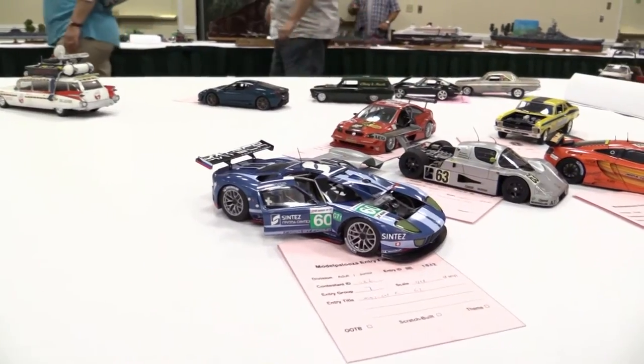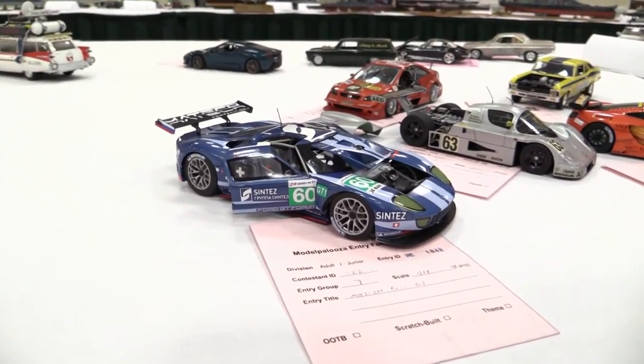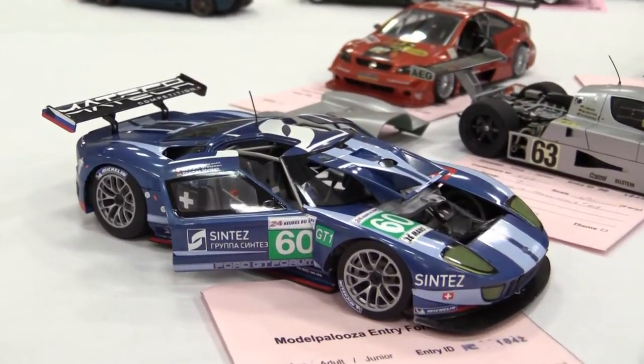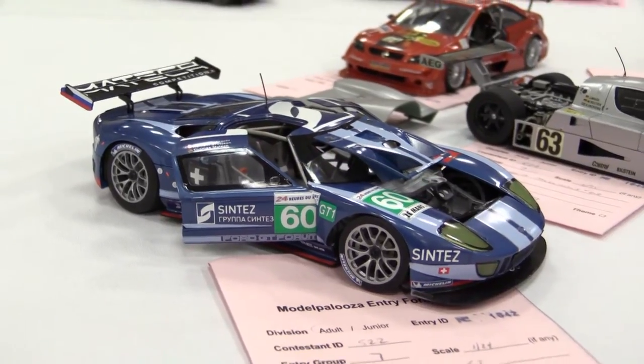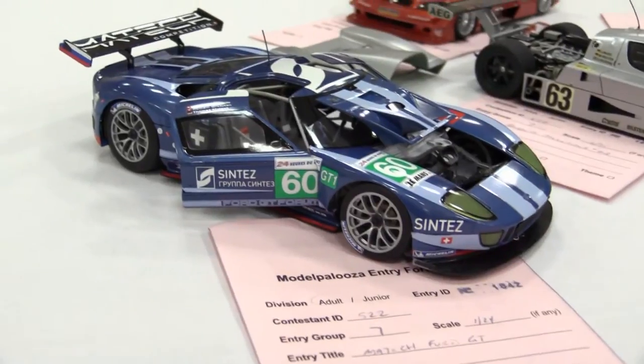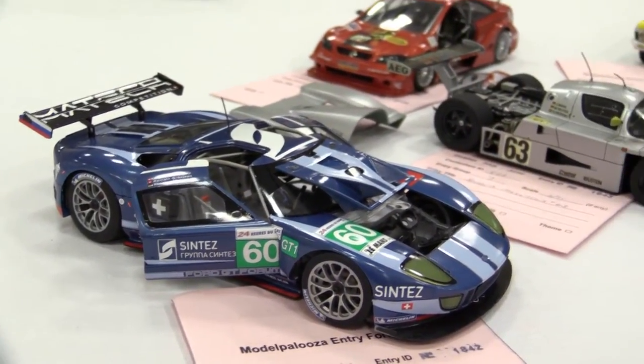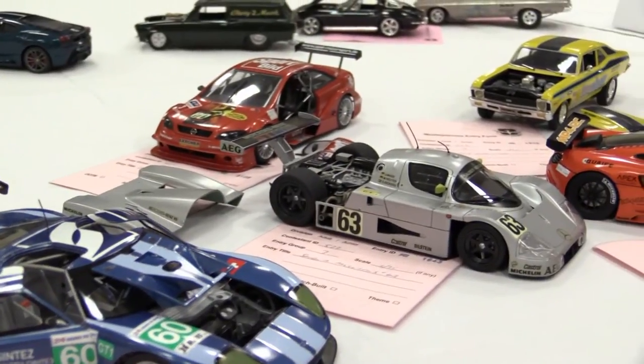All right, more of the same, another GT40. Although this looks quite a bit more modern. Not a GT40, it's just the Ford GT. Yeah, Ford GT. Very well done. Look at these, all of these are very well done.